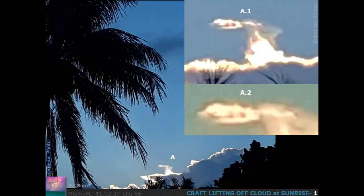Okay, this is called Craft Lifting Off Cloud at Sunrise. The next few slides coming up are really interesting. These are looking southeast at sunrise. And I almost missed it when I was going through the editing phase of what to put in the show. I'm looking along, and I'm used to looking at the cloud rims and the silhouettes because I've been seeing a lot of interesting stuff parking there or emerging. But look where I have letter A. This looks like a craft just popping off here, off of a little launching platform.